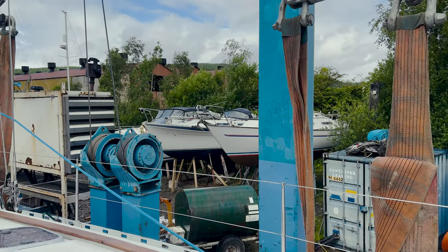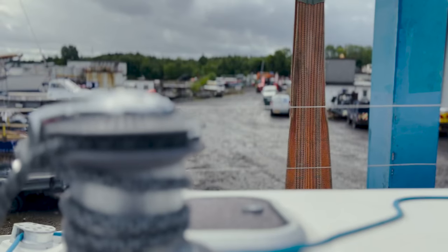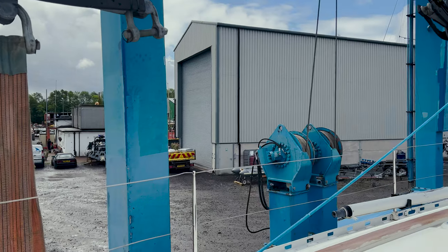Well, good morning from a very, very wet boatyard this morning. We managed to fit our Seacock yesterday and tidy up the boat a little bit. Chris is currently taking the doggies for a little run around, and I think we're going to go back in the water in the next half an hour.